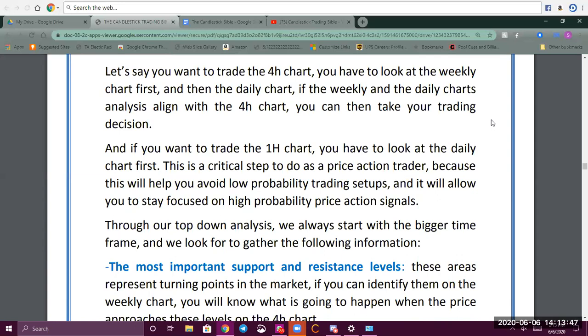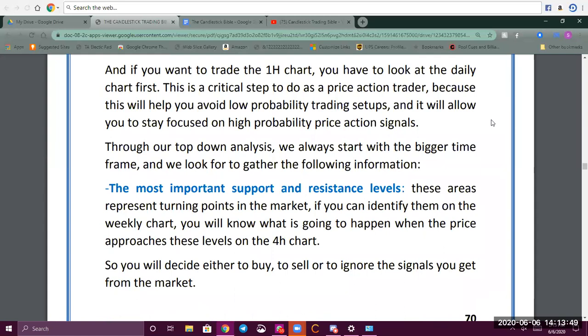Cool? Cool. The most important support and resistance levels. These areas represent turning points in the market. If you can identify them on the weekly chart, you will know what is going to happen when the price approaches these levels on the 4-hour chart. Take your higher time frame and drop it down.